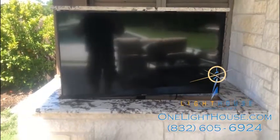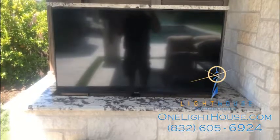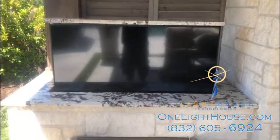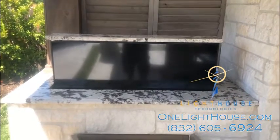When they're done watching TV, all they have to do is tap or click, and the TV turns and slides back into the stone. This helps to protect the TV from the weather and also provides a really clean look to the stone table.